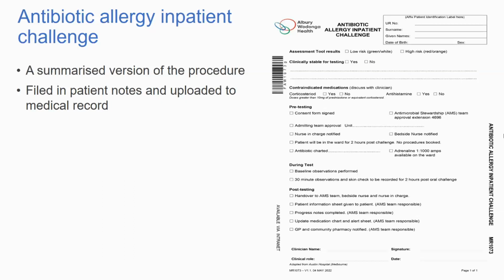I won't go through all of them with you, but as I was saying before: consent form signed, nurse in charge notified, admitting team notified. Then down the bottom, the post-testing section is there because we now have patients who are challenged without my involvement, and sometimes even without the ID AMS involvement. We just need to hear about them so we can follow up with the patient, give them all the paperwork they need, contact their doctor, and put the information into our research database.